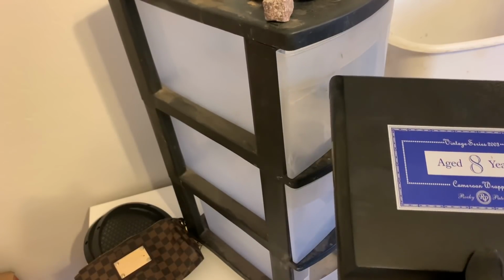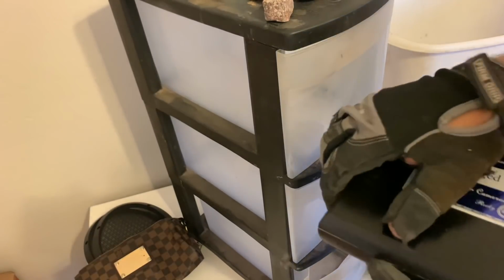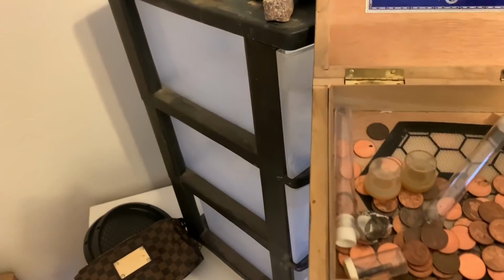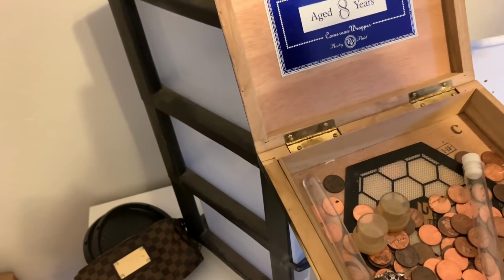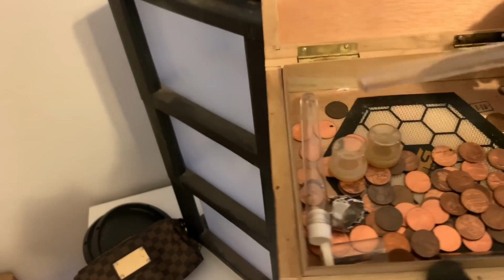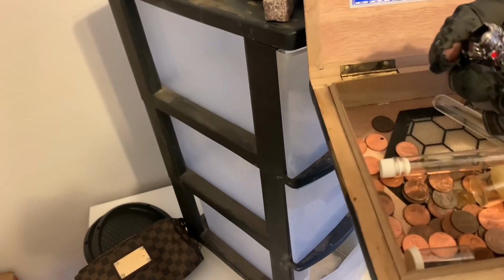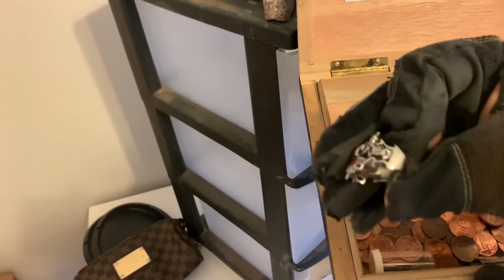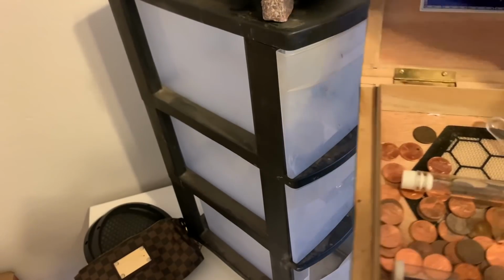Toro, vintage series, aged 8 years, Cameroon wrapper. Are there stogies in here? Ooh. Okay. Visine. This appears to be smoking stuff. Here's a nice ring. Look at that. That's pretty cool. It's nice and heavy, too. We'll test that. See if that's worth anything.